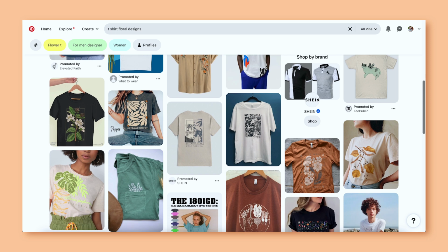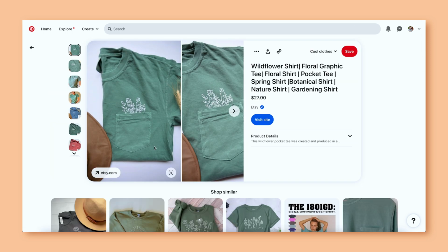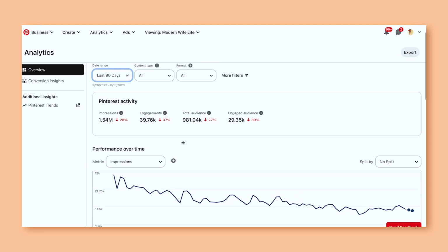The great thing about your business Pinterest account is that you can actually see which pins are working and what you should be doing more of. So this is just a snapshot of mine. It's the last 90 days. Now, I have not touched Pinterest in years because I don't have to. I literally put these pins out and now I'm just coasting.